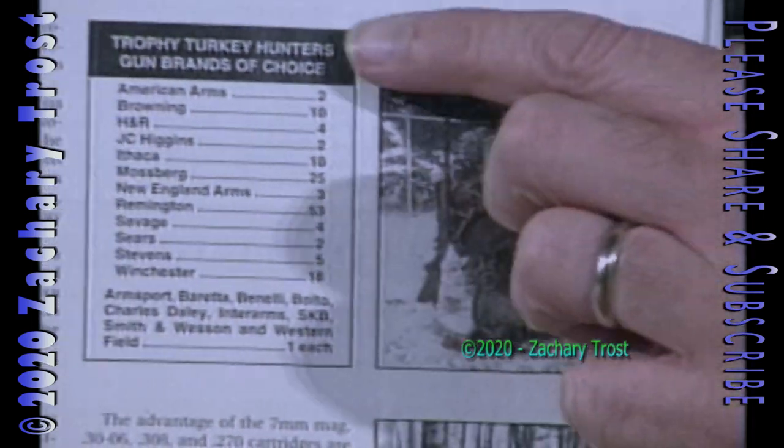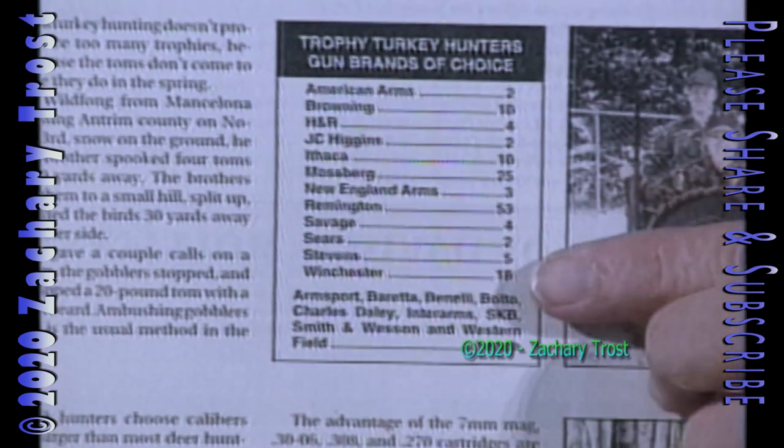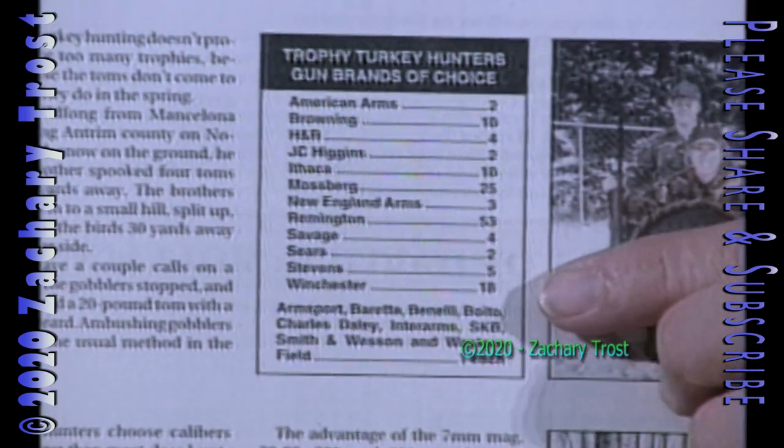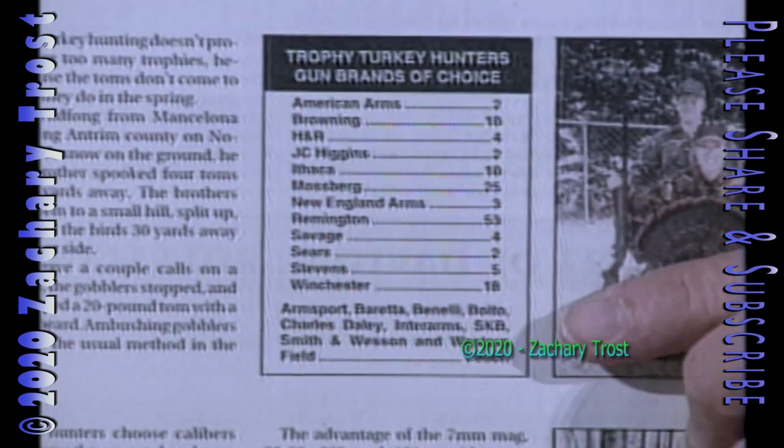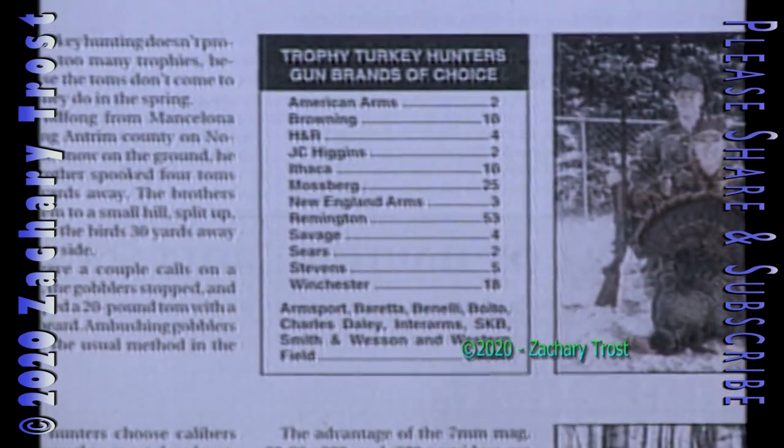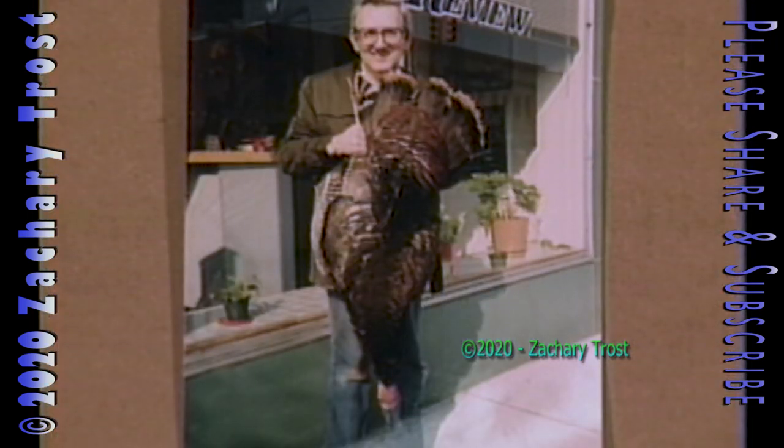Now, in the magazine, I also did an analysis here of the brands of guns which turkey hunters use. The top choice was Remington. 53 out of 147 hunters chose Remington. That's a third. Now, here's a picture of another fall turkey with a 10.5-inch beard. Bob Snap from Clare snuck up on it in Clare County with an Ithaca 12-gauge.